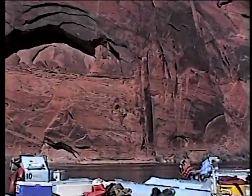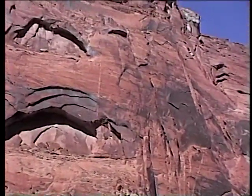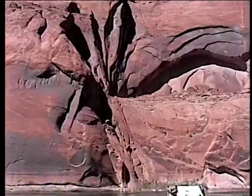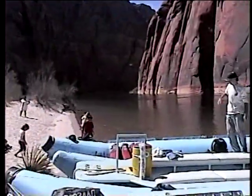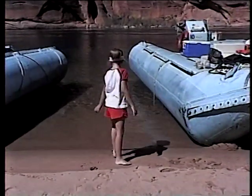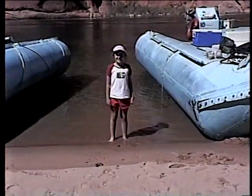A little hill in front of us here. Really cool drink. So we get everything straight. I got you on pictures. Is the water cold? Yeah. So do it quick. Yeah, do it quick.